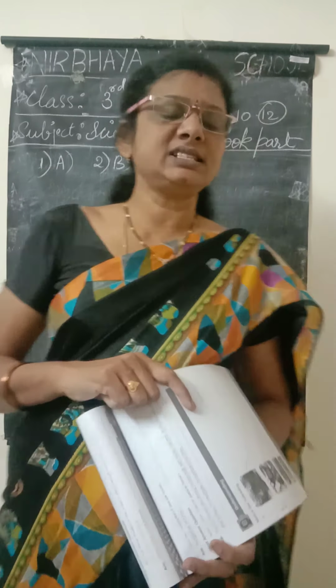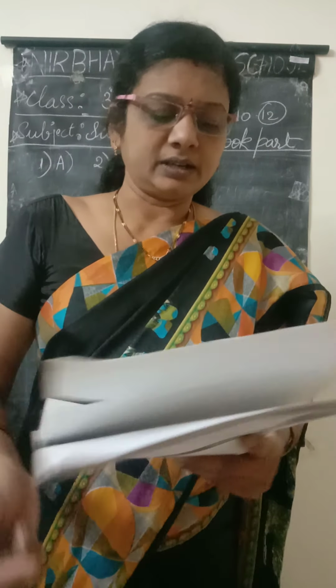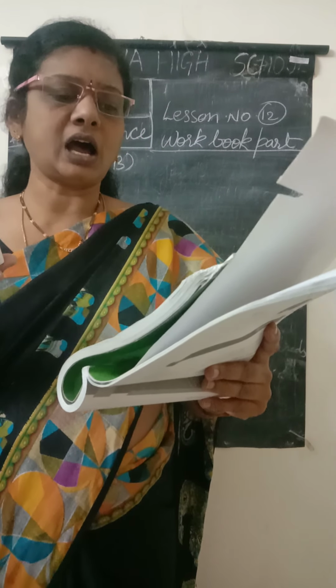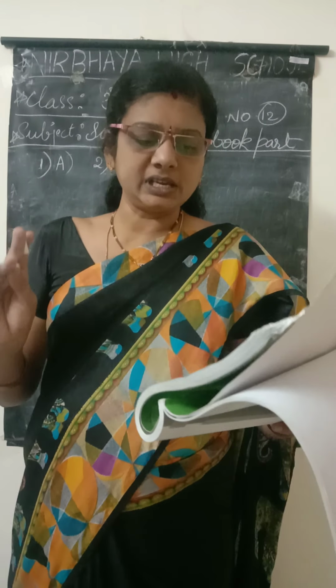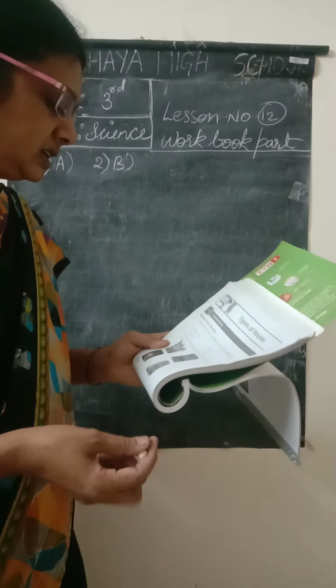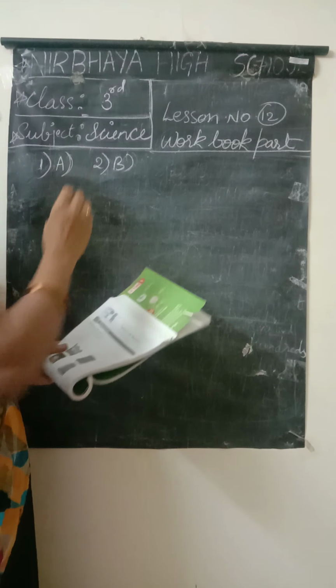Third class children, science, lesson number 12, it's workbook part. Multiple choice question, children. Which of the following materials are not used in building kaccha houses? Its options are given there for children. It is iron rods, leaves, mud, wood. Which one is correct? Yes, the answer is A, children. It is iron rods.